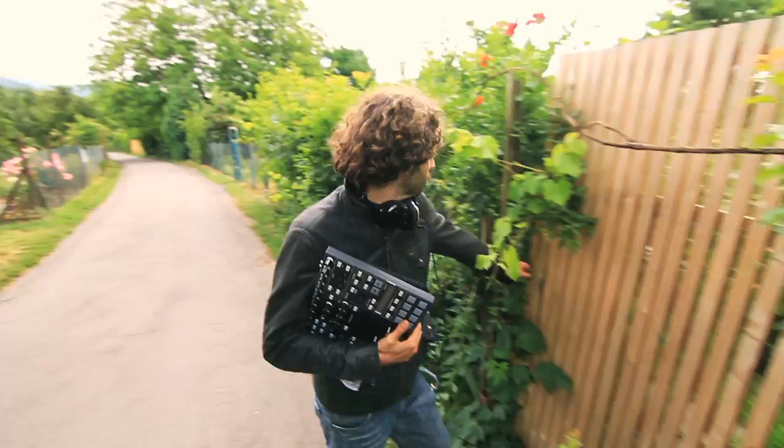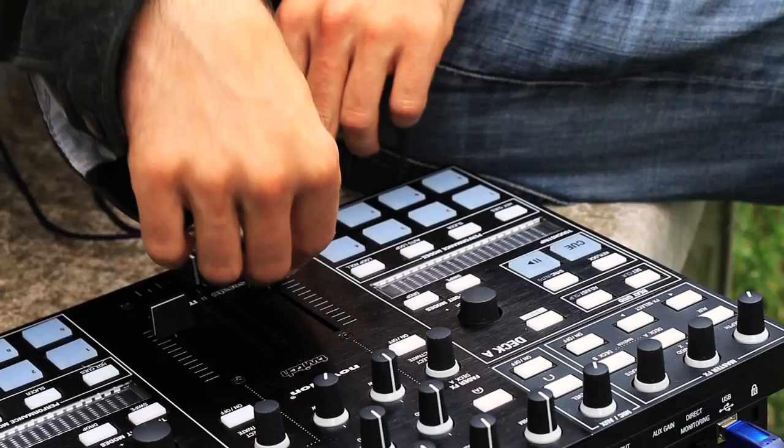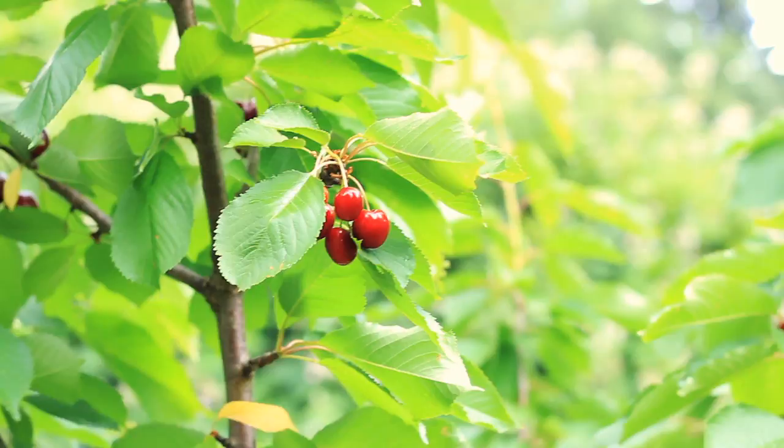The garden is one of my favorite places to go. I take the laptop, and now with Twitch you can prepare your DJ set, you can check out some new tracks. It's good to hang out in the garden, because when you're at the studio or traveling at the airport, sometimes you're a bit stressed. And here you can put up the hammock and just chill. But as you can see, the cherries are delicious.